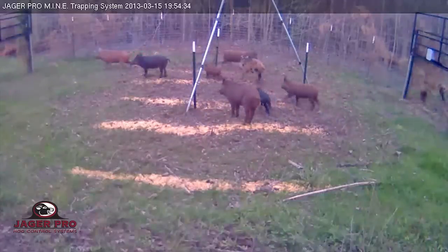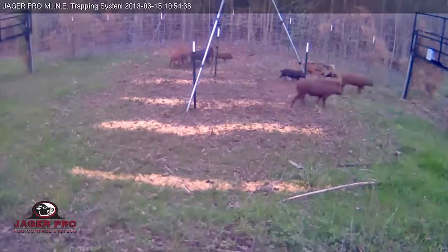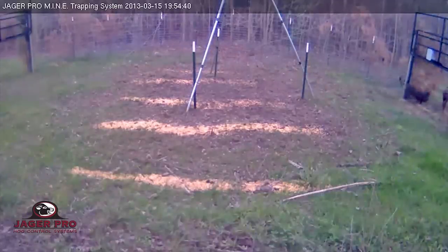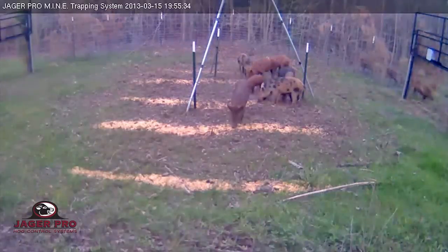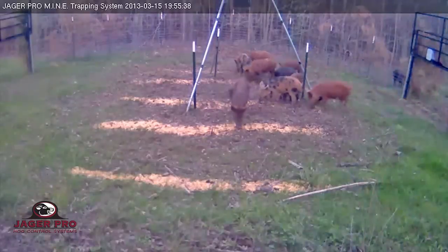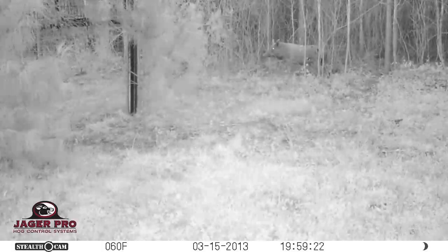The white Poland China, or sow number 2, delivered an alert grunt from outside the enclosure and eliminated our best trapping opportunity to date. Only a fraction of the pigs returned to feed for another 10 minutes, and were incredibly nervous the entire time.